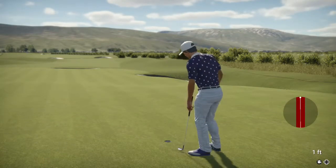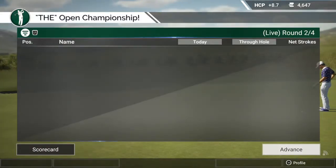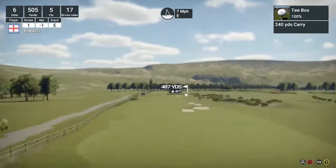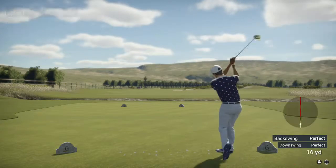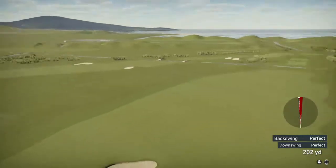And now let's take a look at that leaderboard. And currently sitting at 1 under for the day. And now we find ourselves on the 6th hole tee off. It appears to be heading for the fairway here.